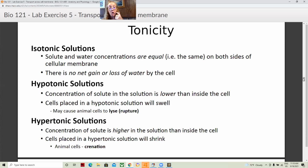Let me say it one more time. If the solute concentration outside of the cell is lower than inside of the cell, the water concentration is higher outside of the cell. Therefore, water is going to flow down its concentration gradient into the cell.